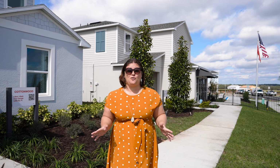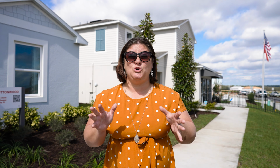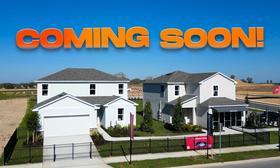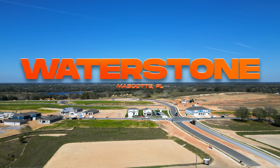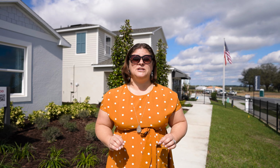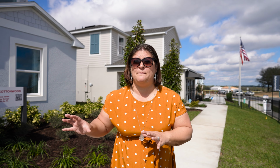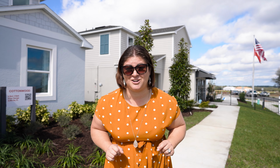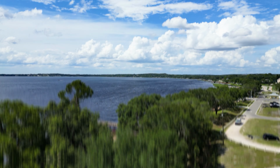If you're looking for affordability in the Clermont area, then you have to get to know this community that is not yet released, but coming soon here in Mascot, Florida, called Waterstone. This is a community that is going to be incredible with both amenities and very close commercial spaces nearby, just across the street. Definitely want to check this out.